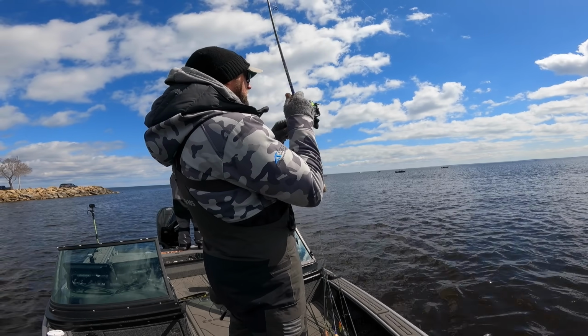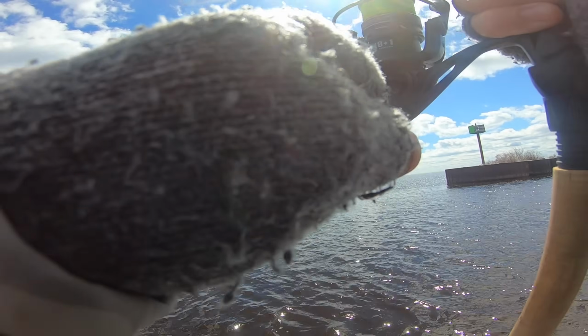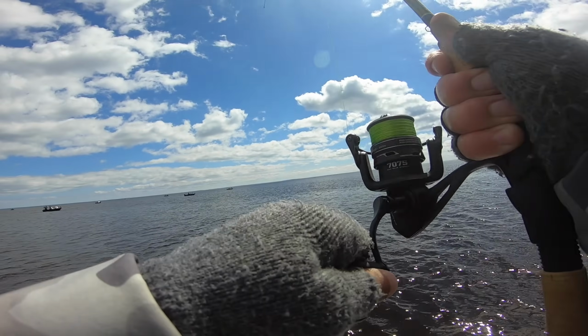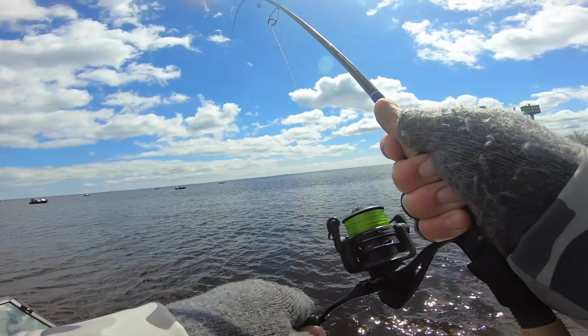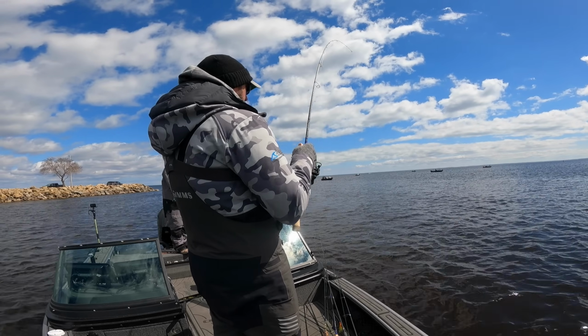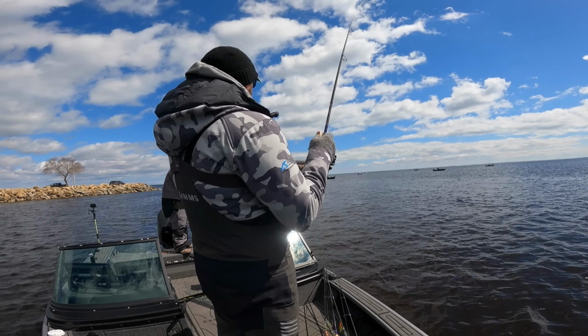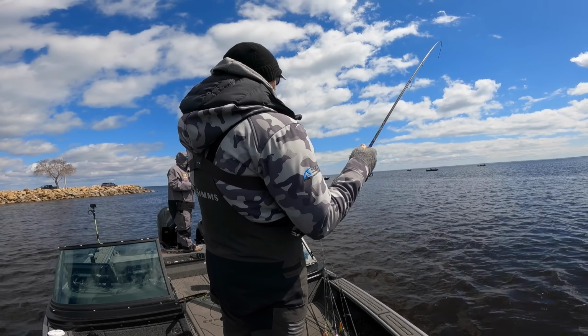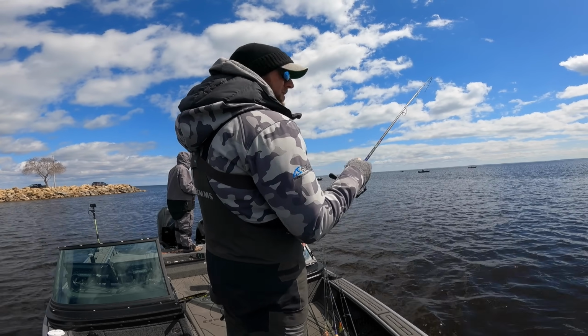Fish on. Uh-oh. That bait never hit the bottom, DJ. Are you serious? Never hit the bottom. This one's big. I ain't doing shit, bro. Here, I'll take care of it. Just cast literally straight over. As soon as I get this fish out of the way.